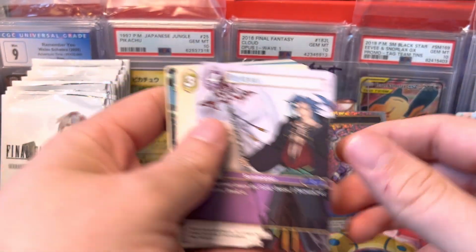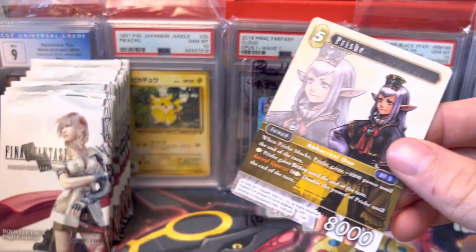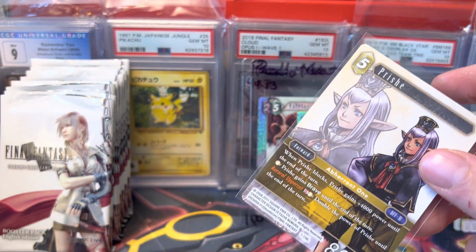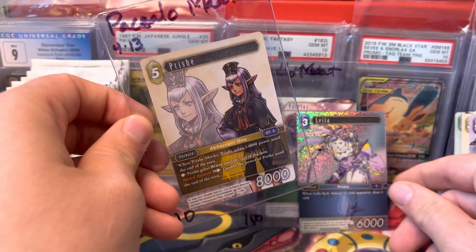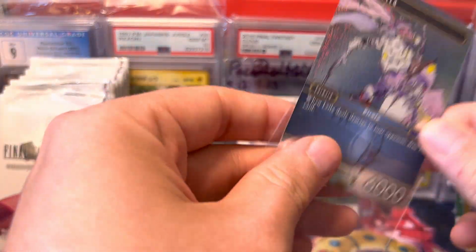Layla. Okay, I've seen all these cards before because of how many of these I've sent out to grade for other people. Not just sent out to grade, but opened the booster packs for them. Talking about you, Mr. Kip, but it wasn't just Mr. Kip. There were quite a few other guys who really liked opening up Opus sets. There are new sets of Final Fantasy Opus coming out all the time. And it sells well, man.